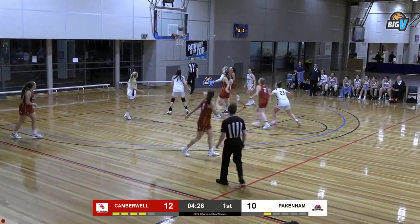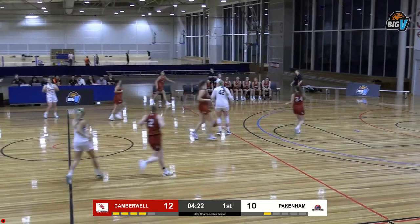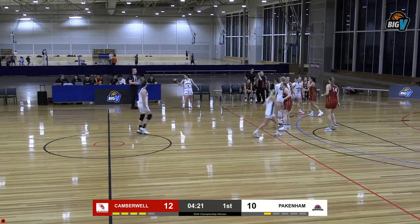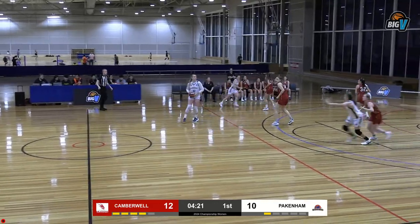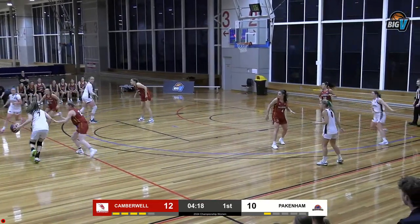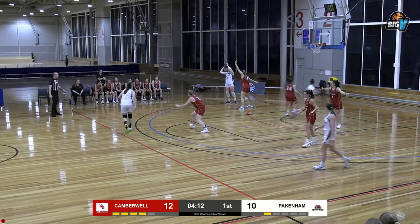Nice little two-man game from Vic and Fagan. It's interesting here early, Fraser, seeing the contrast in play styles. We've got a Campbell team that's trying to push the pace, trying to extend their defensive pressure, compared to a Pakenham team that, again, is just trying to pound that ball inside and really trying to get even in transition. You see those rim runners and those post entries. It's going to be interesting to see which one of these differing play styles really prevails over the 40 minutes.